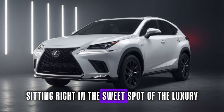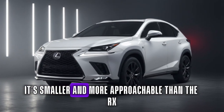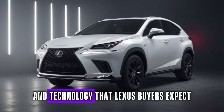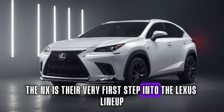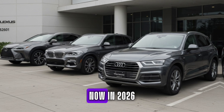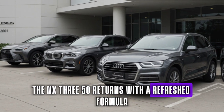sitting right in the sweet spot of the luxury compact SUV world. It's smaller and more approachable than the RX, but still delivers the refinement and technology that Lexus buyers expect. For many shoppers, the NX is their very first step into the Lexus lineup, and that makes every update a big deal. Now, in 2026, the NX 350 returns with a refreshed formula.